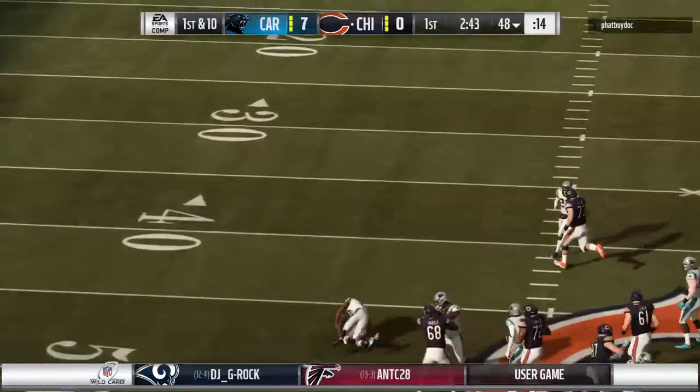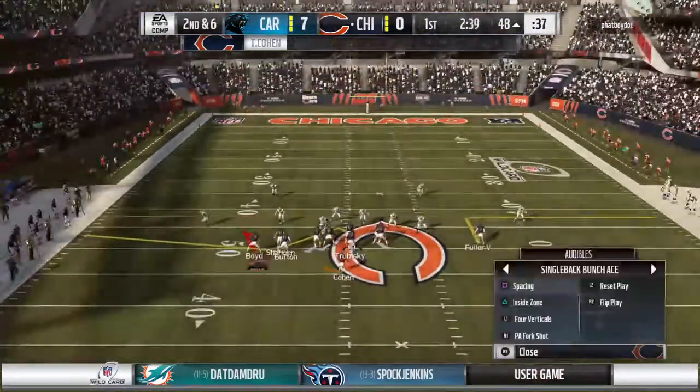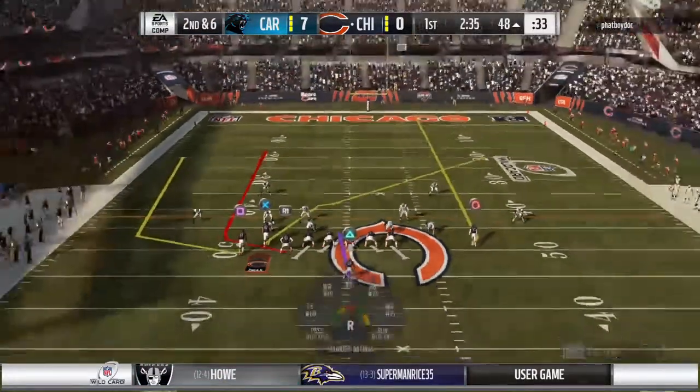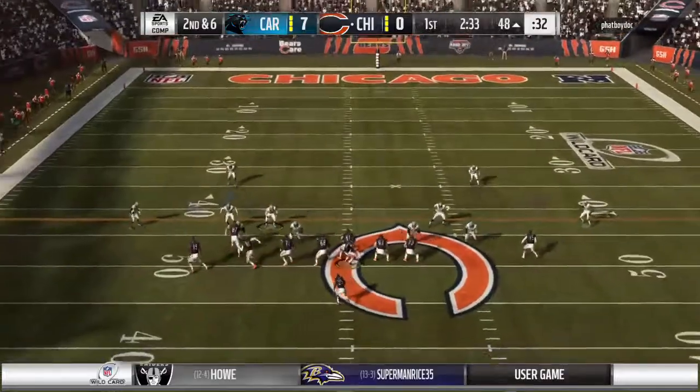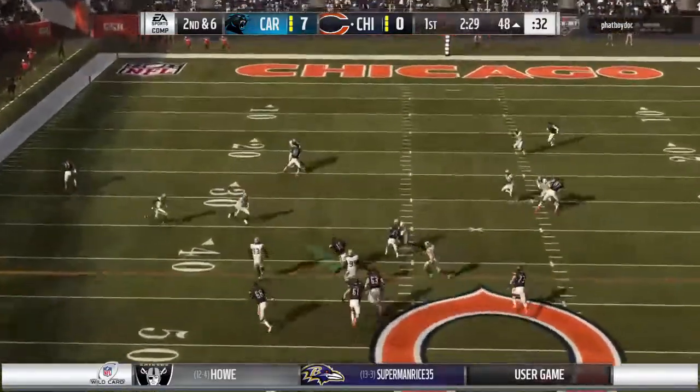This is Cohen on the toss. And he's going to fight his way forward here for a modest gain. Gets a pickup of 4, and it'll bring up second down. I call that play a success. A nice inside run sets up a very manageable second down. A very solid gain on that play.